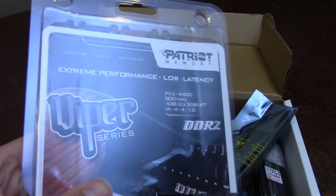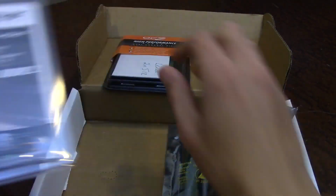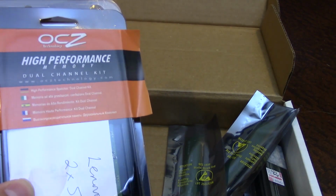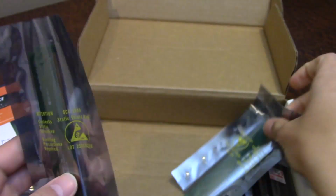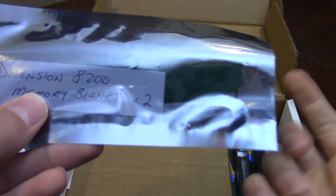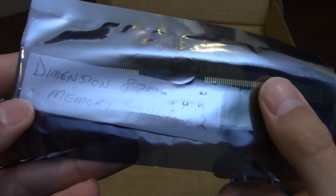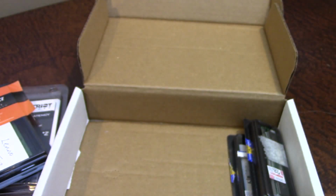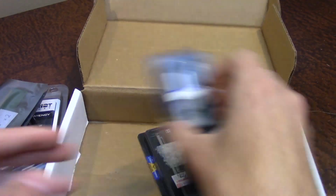So yeah, 4 gigs of regular desktop size DDR2, and then this was 1 gig, so 2 512 sticks of laptop RAM. You can see it was originally for a Lenovo laptop, I guess. So that's pretty cool. And as I said, there's 2 of these blank RAM DIMMs with no actual RAM on them, and these came from a Dell Dimension 8200, it looks like. So there were 2 in there, and then we got 2 of these.